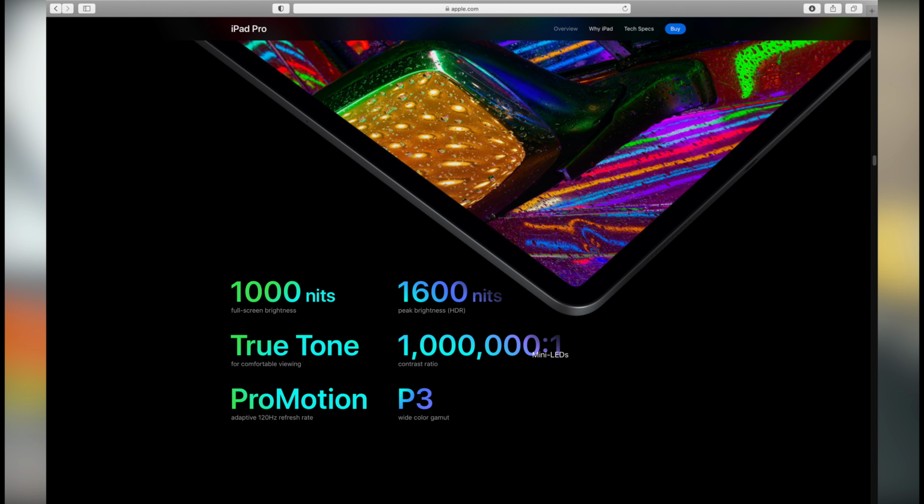Next up is the XDR screen. The new mini LED screen now delivers true-to-life detail thanks to the 1,000,000:1 contrast ratio, which is great for viewing and editing HDR content. It also features 1000 nits of full brightness and 1600 nits of peak brightness. Additionally, it still has all the previous technologies like P3 wide color gamut, True Tone, full lamination, and 120Hz ProMotion display.